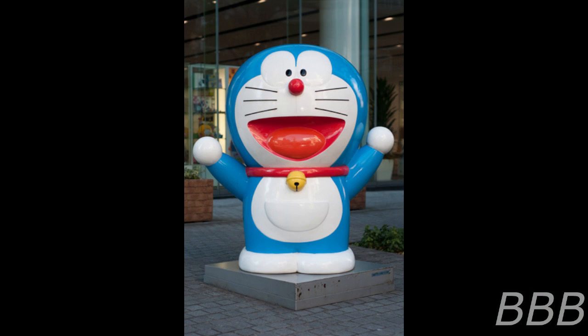SCP-4742 is a 1.5 meter tall plastic statue of the character Doraemon from the Japanese franchise with the same name. SCP-4742 produces 100 loaves of Dorayaki, a type of Japanese pancake filled with red bean paste, per day at varying intervals from a small aperture in its abdomen, which is deposited into its pouch.